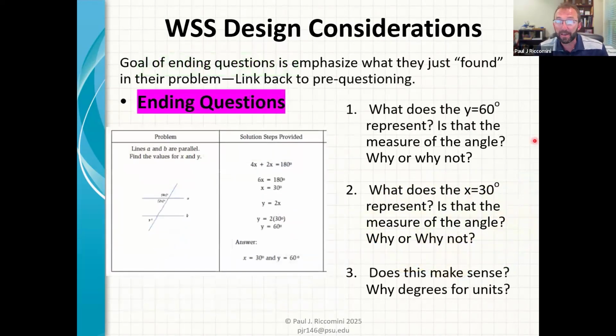And then at the end, what does the y equals 60 mean? Is that an angle? That's a great question here. Well, it's an angle here, but it's not an angle there. Is x equals 30 an angle? No, that is not an angle. So these are great questions. Does that make sense? Now you're wanting to circle back. Well, let's see, 30 and 60 and 120 equals 1. Yeah, that makes sense. So don't rush the ending questions.